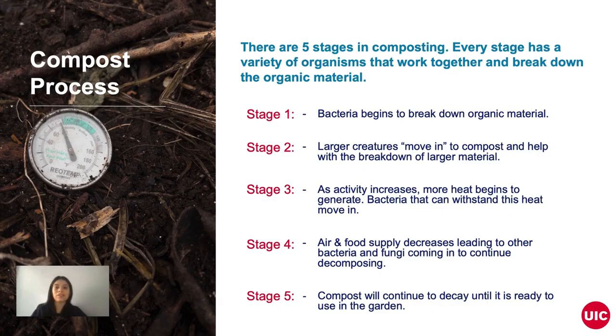So there are 5 stages in the compost process, and every stage has its own variety of organisms that work together to break down this organic material. So in stage 1, the normal bacteria you would find just on the surface of food and kitchen waste begins to break down this material. And then in stage 2, this bacteria continues to multiply and larger creatures such as worms begin to move into our compost, and this continues to help with the breakdown of the material.